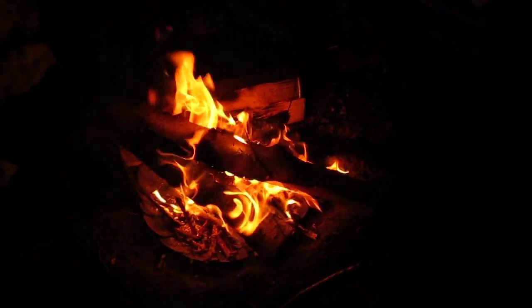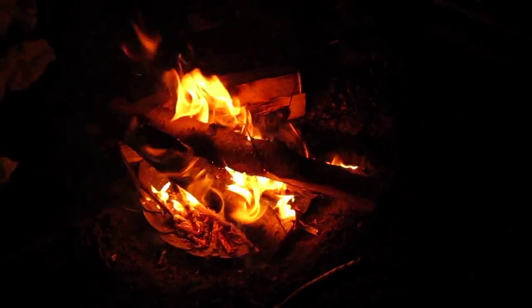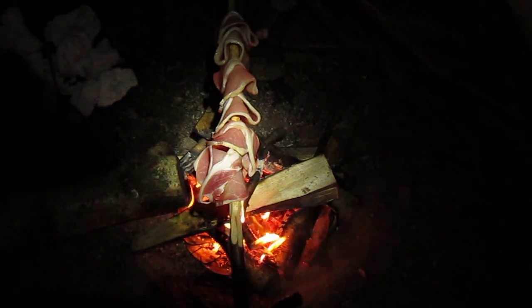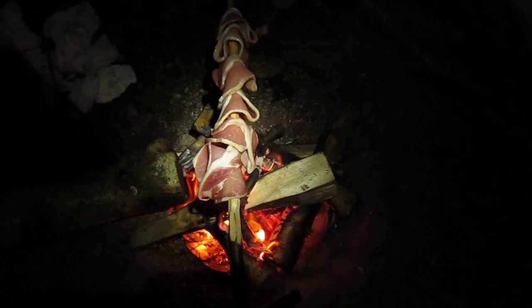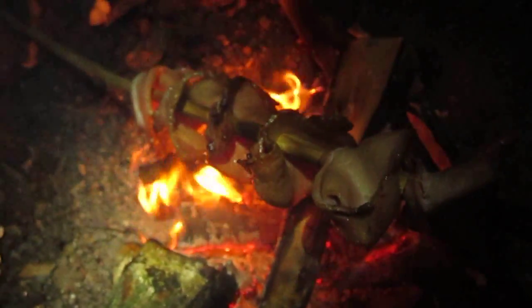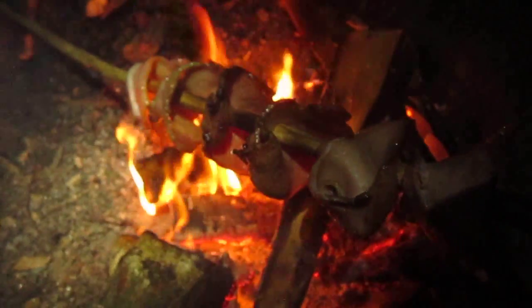Nothing like that nice roaring fire to warm you up at the end of a hard day. And that bacon's looking almost ready now, and if you'll excuse me, I'm going to stuff my face. Thank you very much.